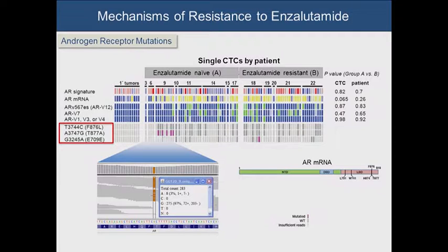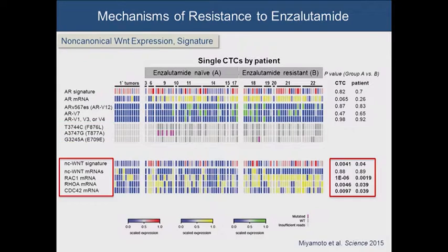This study wasn't designed to do this, but we were able to pick up some AR mutations, though again, not significantly enriched. And then using a different bioinformatic method, we again looked at the non-canonical Wnt signature, which was highly enriched in enzalutamide resistant compared to naive patients.